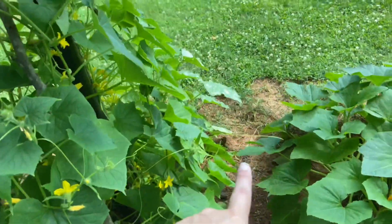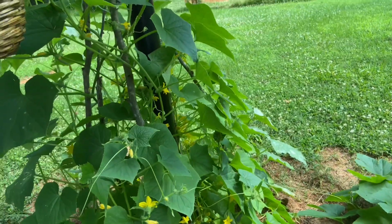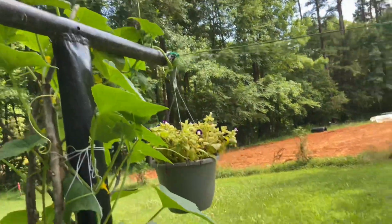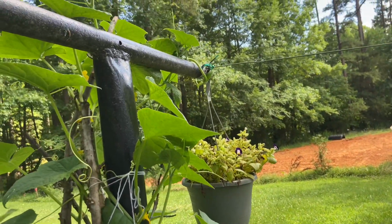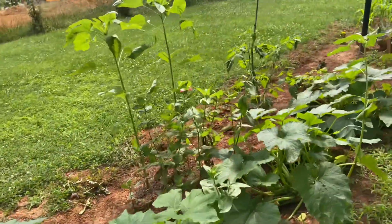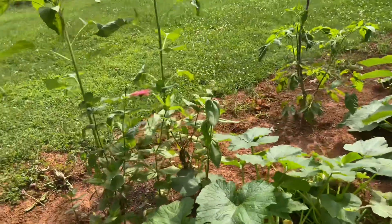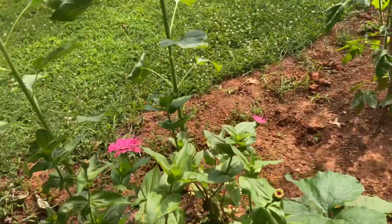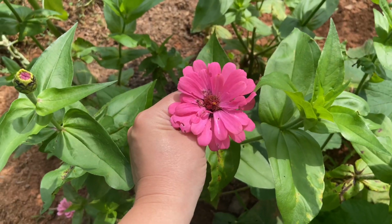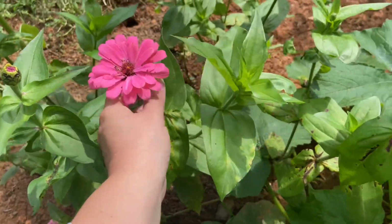Like this one is trying to grab onto something, so I need to give it some more support and tie it up a little bit more, but that one is going. Look at it. I just did that yesterday and it grew that much and held on to it. Oh, I skipped my flower patch here. I clipped these yesterday, so these are new. Well, is that one new? Looks like it's got buds. Maybe I left that one.